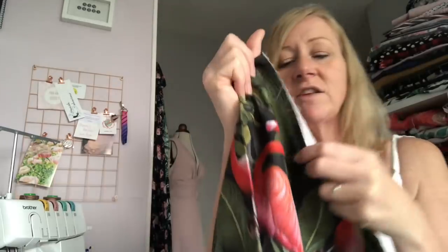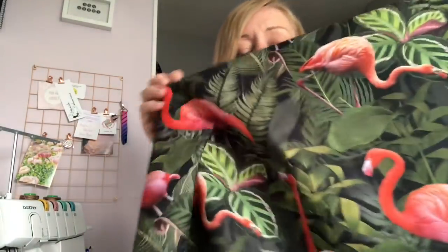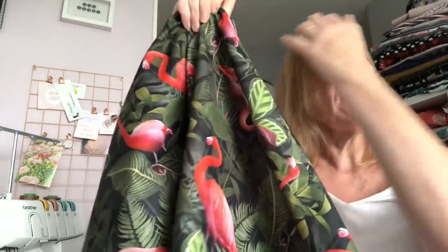Now, I only bought 1/2 meter of this because it's described as a canvas. And actually, feeling it now, I expected it because I wanted to make another clutch wallet out of this because I love it. But feeling it now, actually you could make clothes out of this. It's not too heavy, I think. I mean, look, it's even got a bit of a drape there. I think you could make a dress out of this. You could make a jacket. It's just awesome. Look at that.